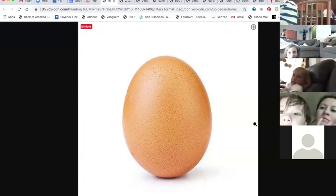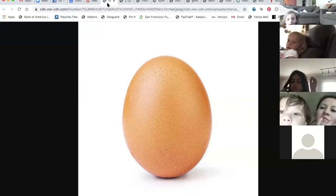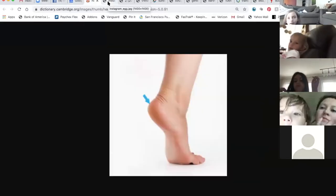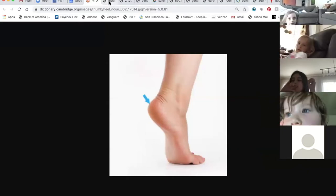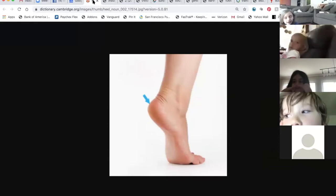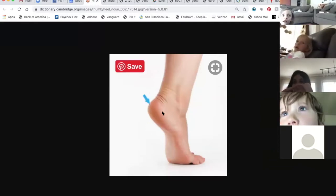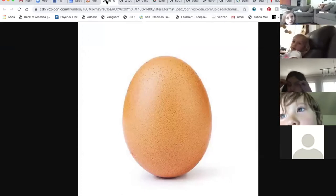Very good. Okay, so the first part of our puzzle, let's say it together now. The first part is? Not ankle. Where's the arrow pointing? Heel. Thank you. And then the second part? Egg. Let's say those together, like one word. It's not ankle. It's a heel, right? Let's say those two words together. Heel, egg. Right? Okay, you guys ready for the third part of the puzzle?